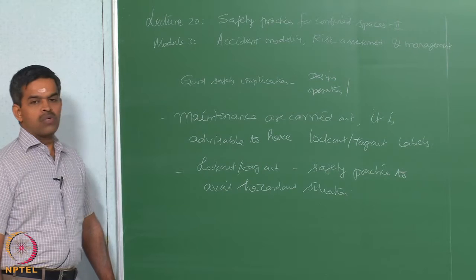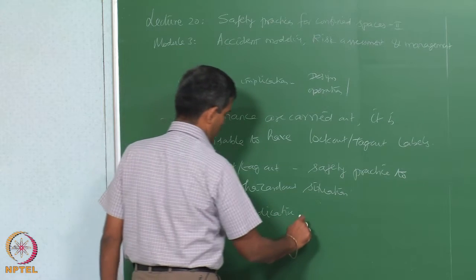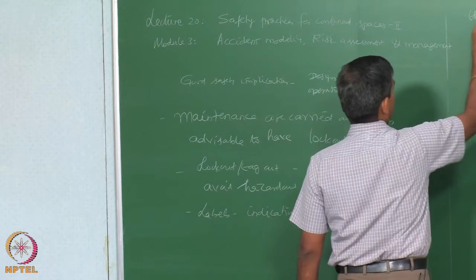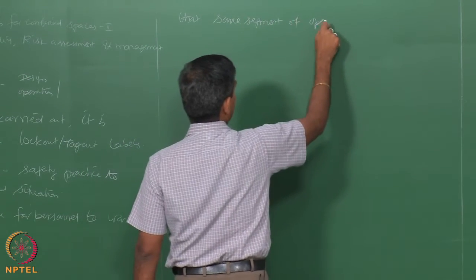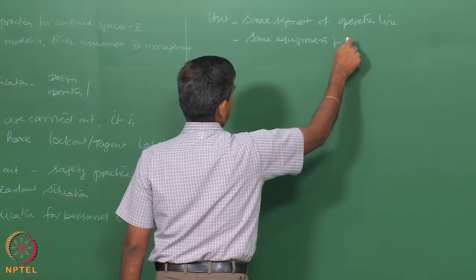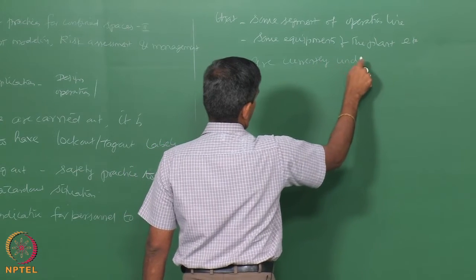What do you do in case of a lockout or a tagout? They are actually labels which are indicative for personnel to warn that some segment of operation line or some equipments of the plant etc. are out of service. Under maintenance.